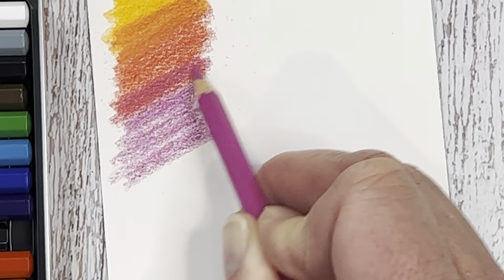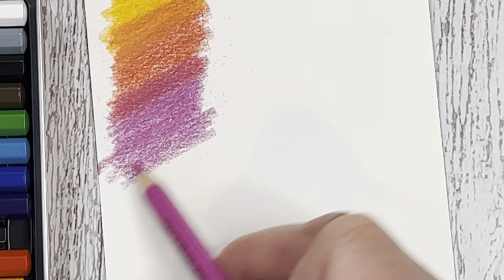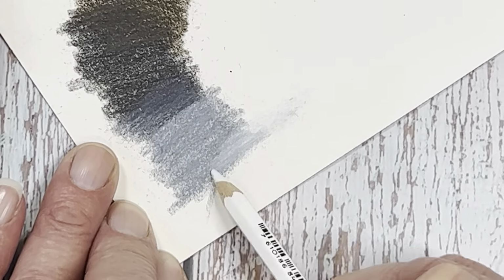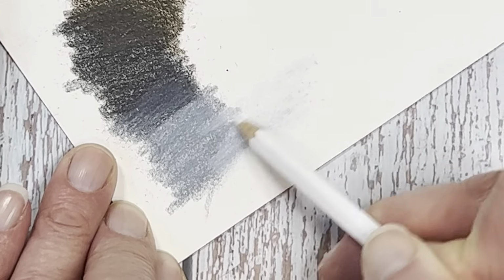I don't think that the white test turned out to be too fair. So I do something at the end with the white pencil to make up for it, because I need to be fair to all these pencils. So again, I'm using pretty firm pressure, and you can see with this white, and I should have known that this would happen. This was pretty silly of me.